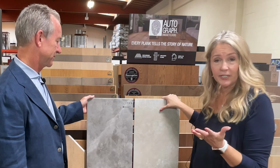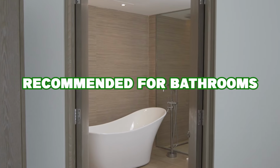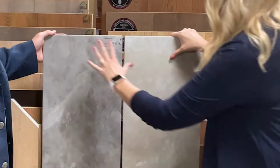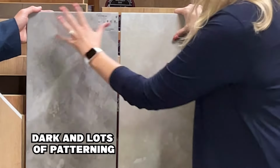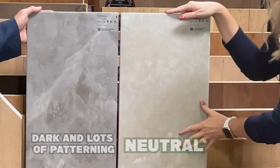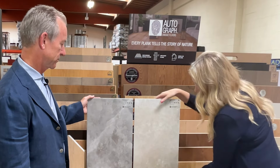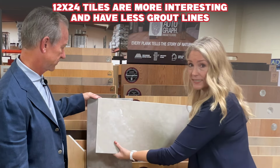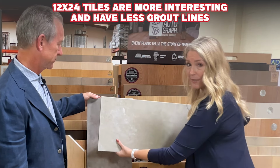But some spaces in your house are the right place for tile, including your bathrooms, for example. So I'm going to lean you away from something that is dark and has a lot of patterning, and I'm going to guide you towards something that's more neutral. I like the 12 by 24 size because it's interesting and it reduces the amount of grout lines.